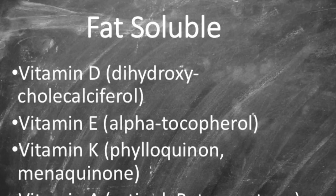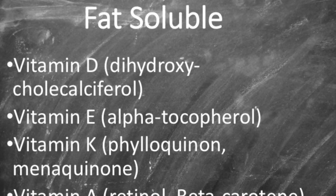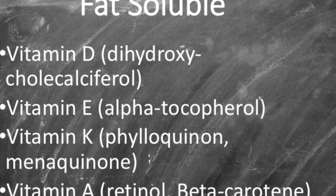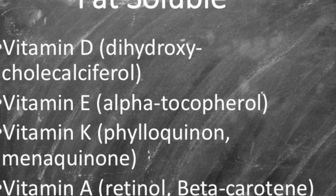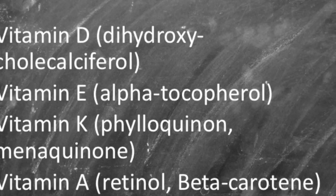Unlike, say, fat-soluble vitamins, which are stored in your liver and other parts of the body and stick around a whole lot longer. You don't need to eat the fat-soluble vitamins every single day, vitamins D, E, K, and A. They're stored and your body will call upon them when they need them.